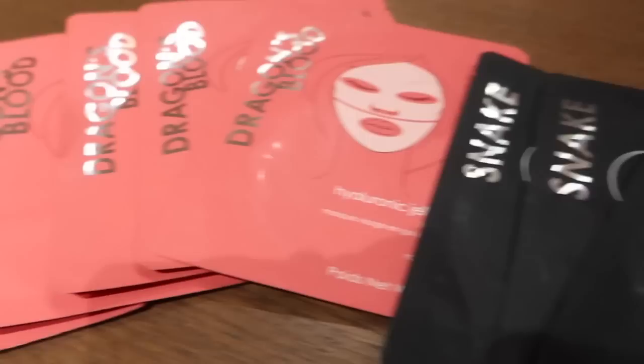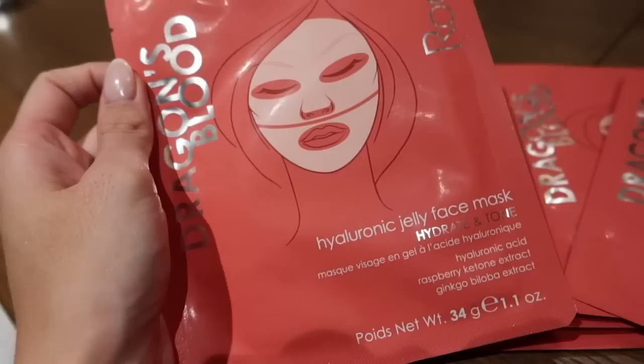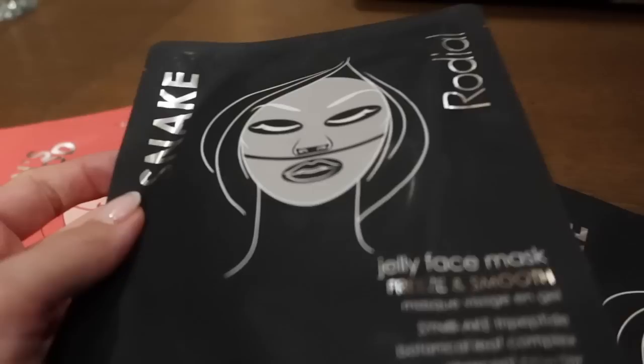So we've got another busy day of skiing tomorrow. So we have the Rhodial masks. I brought the Dragon's Blood, which is a hyaluronic jelly face mask. It's hydrate and tone, lots of hyaluronic acid, raspberry ketone extract, and ginkgo. Interesting. And then we have the snake one, which is a freeze and smooth. I don't think I'm gonna do this one because I'm absolutely stone cold frozen. So let's go with the dragon blood.